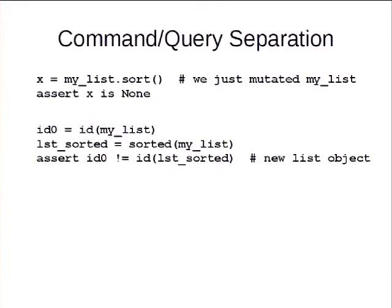And this confuses people. They say, I want to sort the list. And so you say, like, y equals list.sort. But it doesn't work because y just gets set to None. Well, that's because the .sort method sorts a list in place. So it's mutating the list. So according to the rules, list.sort returns None.